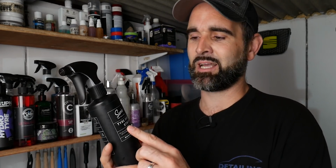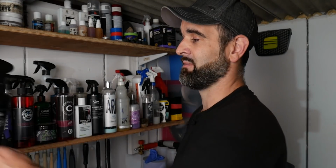So first of all, I've already done the prep work. I've cleaned the tyres and some plastic. I might try this on some plastic trim, but we've got the Sam's tyre dressing stripper. Gave everything a clean with that, starting from a nice fresh base. Just giving the tyres time to dry out as well. I'll also just wave a heat gun or a hair dryer over them or something like that.